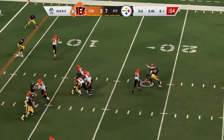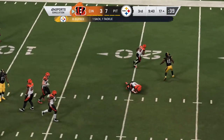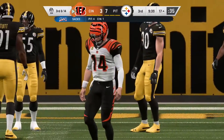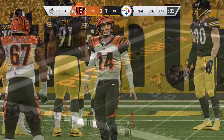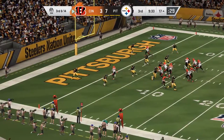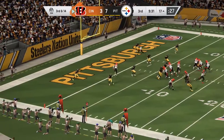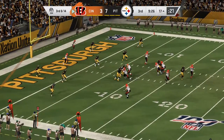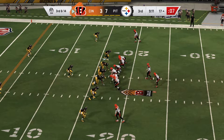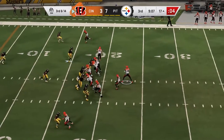Here's Dalton. Now the pressure gets there, and he goes down just inside the 20 at the 19. Bud Dupree, credit him with a sack as he buries him for a loss of 10. The amount of sacks that they've absorbed in this game is absolutely extraordinary. Let's just face it. This offensive line, flat out, cannot handle this pass rush. It's been demonstrated time and time again. So the sack, and now it's third and long for Dalton and the Bengals.